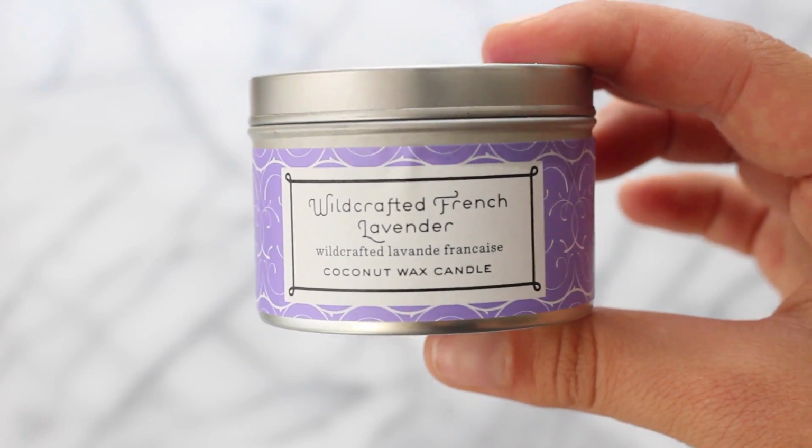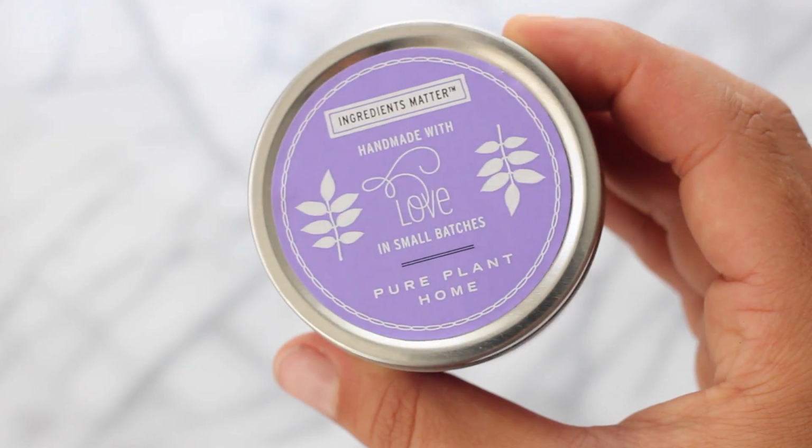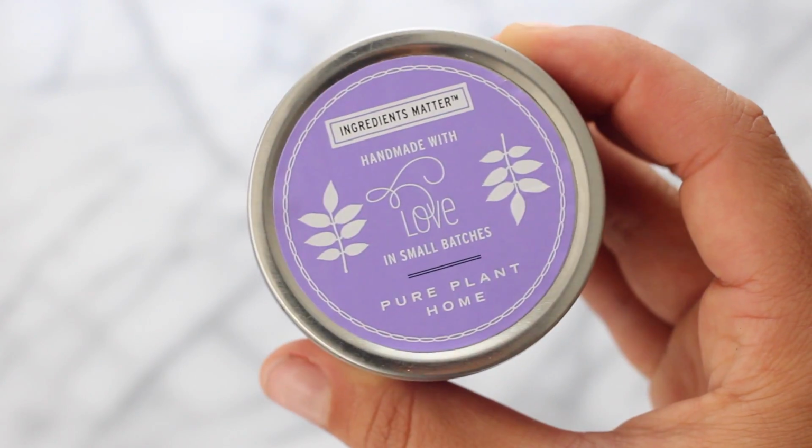All right, only one more thing that I purchased from Thrive, and it is a little candle. What I realized is that the candles I was buying, the ones at Marshall's or Home Goods or whatever, are not natural at all. So as you're burning them, those toxins or whatever is in those candles is going into the air, you're breathing it in, and blah. So I decided to try a candle that Thrive sells, and it's a wild crafted French lavender candle, and it's a coconut wax candle, and it smells so good.